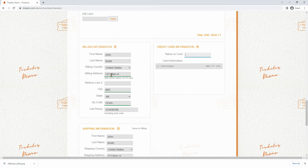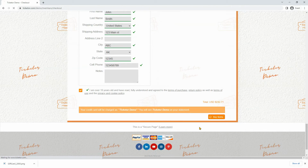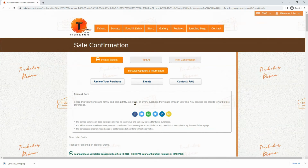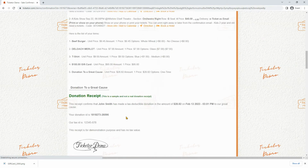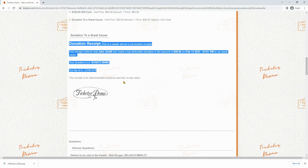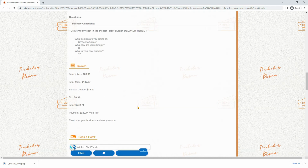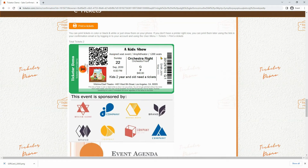Then I select my payment method, fill out the billing and shipping address and credit card information, and finalize the checkout. I am redirected to the confirmation page. A copy of this page is emailed to me as the buyer, and a copy is emailed to the administrators of the site who opt in to receive sales emails. My credit card is charged at this point, and my order is sent to the kitchen to prepare and deliver my food and drink.